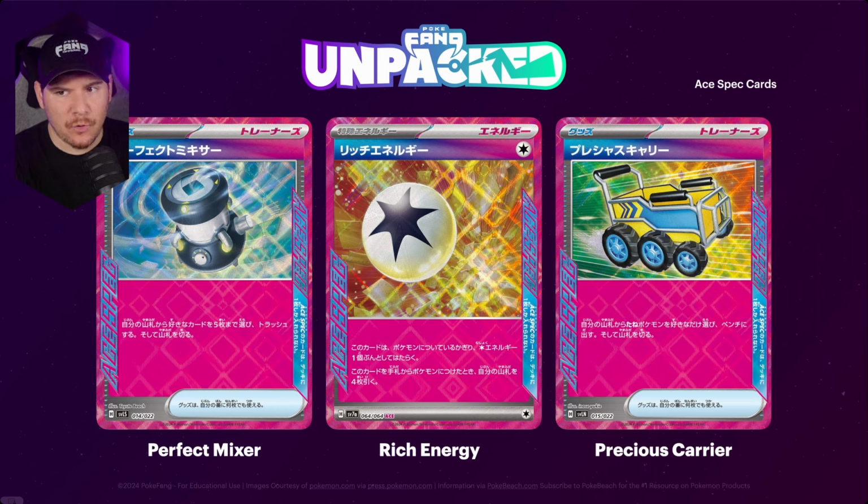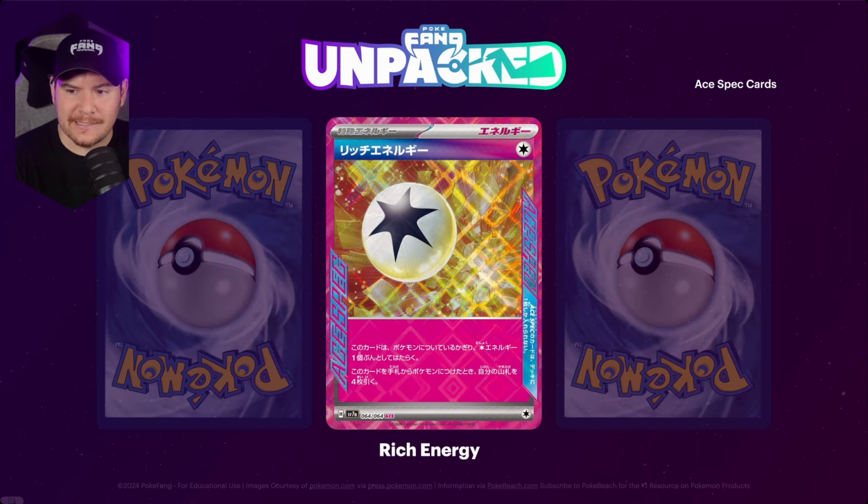There's likely going to be more Ace Specs revealed for Paradise Dragona, as well as Supercharged Breaker, which will be the other half of Surging Sparks. So we don't know which ones are actually going to make it into our English set and which ones are going to be cut, or if they're all going to be in there. We have had sets that have had, I think, 6 Ace Specs in them in the past, so it's entirely possible that we end up with a lot of these different Ace Specs in Surging Sparks. Like I said, the only one that's been confirmed is the Rich Energy.